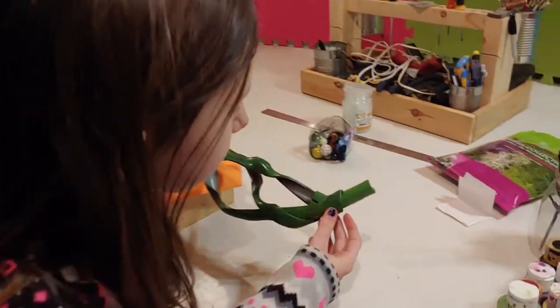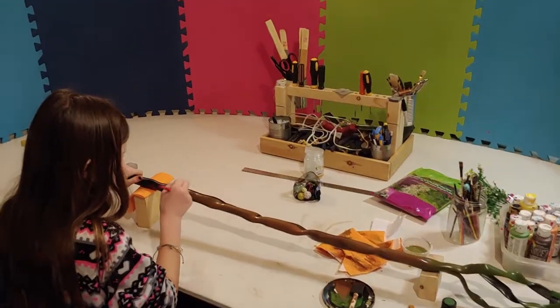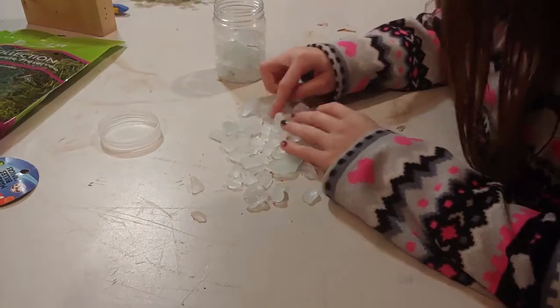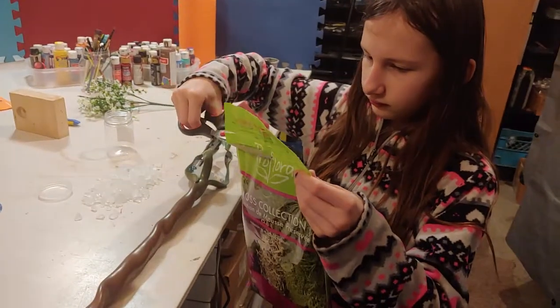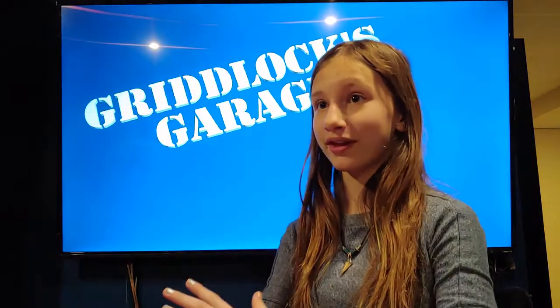Just noticed that this paint is too light. Maybe add some brown. I'm fading from green to brown to red. These magical orbs got embedded in the branches a long time ago, and then now moss is starting to grow around them.